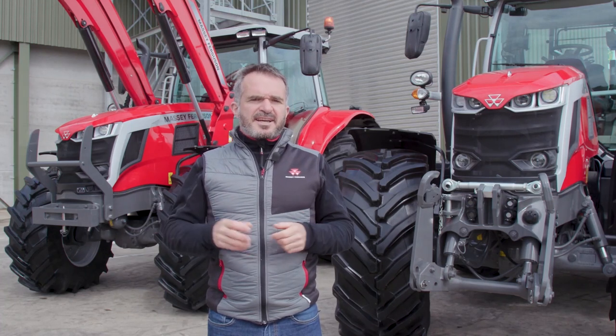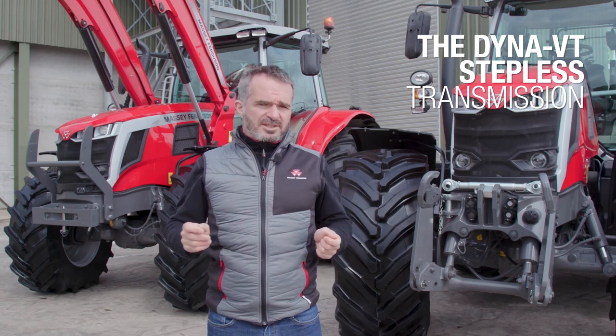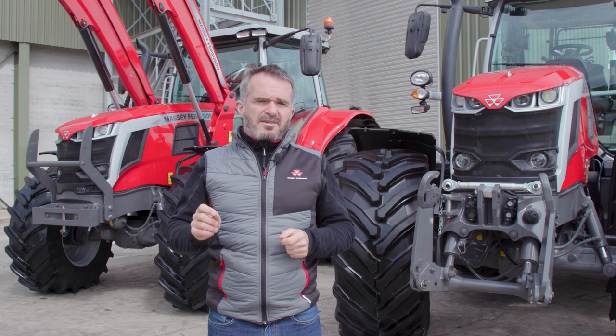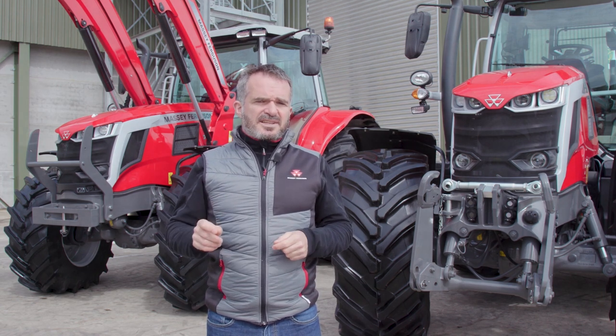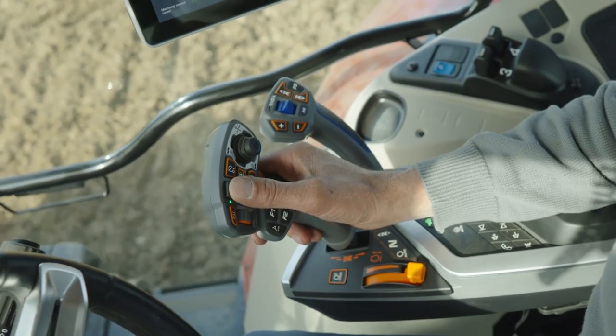The well-known Dyna VT transmission is a stepless, fully automatic, smooth transmission. It reaches precisely the forward speed you need for your job. Driving mode is intuitive by using either the pedal or the multi-pad lever, without the need to select a driving mode.